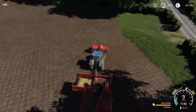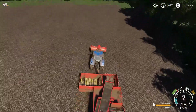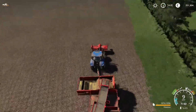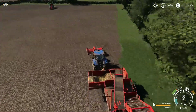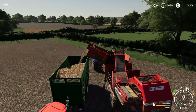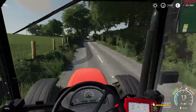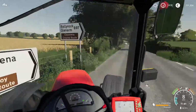Get squared away. There we go. I think we're done. Might be a little bit left in the ground here and there. Oh, there's a bit there I missed. Let's see if I can swing it around there. Nope. All good. A little bit here on the side. All right. This should be it. This is the last of the haul for the series and for Ireland. So we are going to kind of close it out here in a sec. We're going to run back and make our big dump for the night.